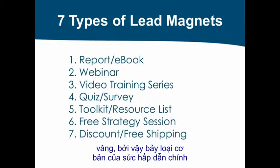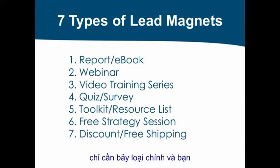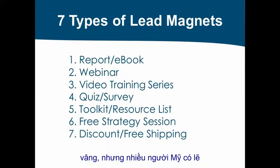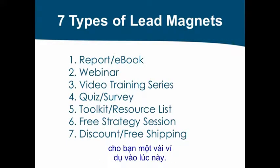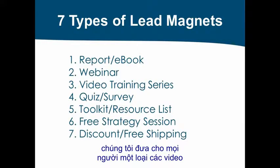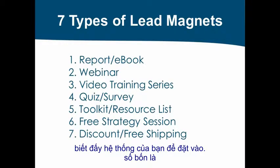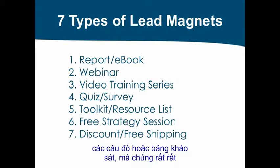So the seven basic types of lead magnets. There are more than this, but these are the seven main ones, and you certainly don't need to use all of these, or more than these, I should say. But the point is, these are the seven basic types. We use all of these in our marketing. Number one is a report or an ebook. I'll show you some examples of this in a moment. Number two is a webinar, kind of like this webinar training that you're on right now. Number three is a video training series where you give people a series of videos where you train them on your process, your system and so forth. Number four is a quiz or a survey. Those are very, very effective.